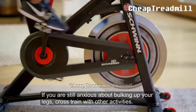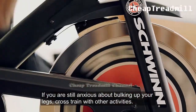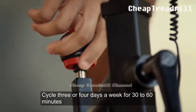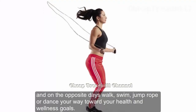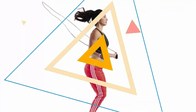If you are still anxious about bulking up your legs, cross-train with other activities. Cycle 3 or 4 days a week for 30 to 60 minutes, and on the opposite days walk, swim, jump rope, or dance your way toward your health and wellness goals.